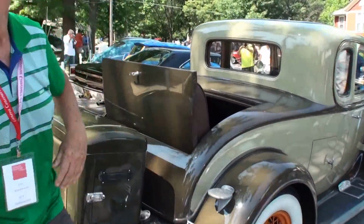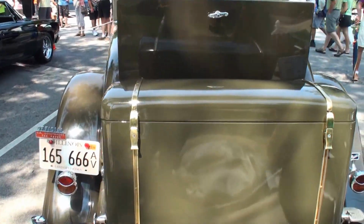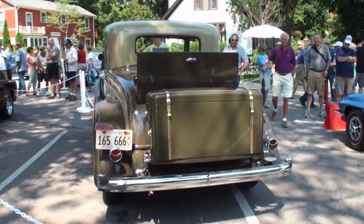Got it. Let's take an overall look at the back of the car. It's fun to put kids in the rumble seat. They get a kick out of it. Oh, yeah. Well, heck, you can put me in there and I'll get a kick out of it. We'll get an adult back.